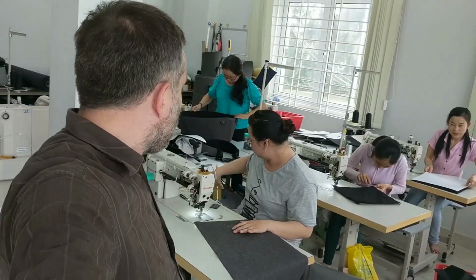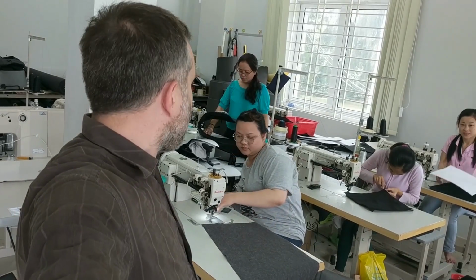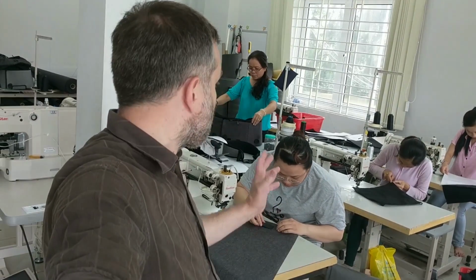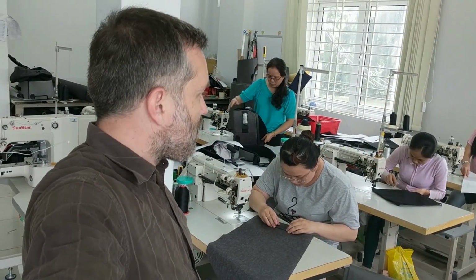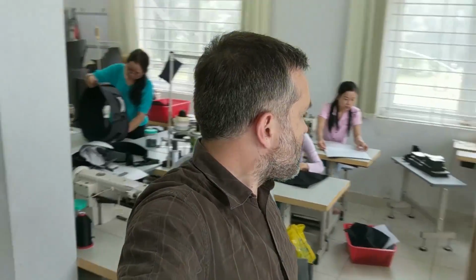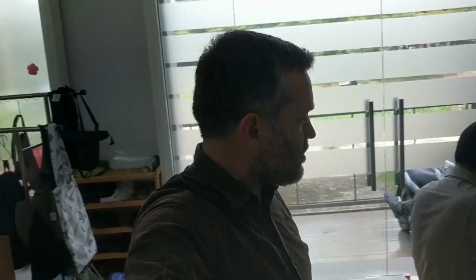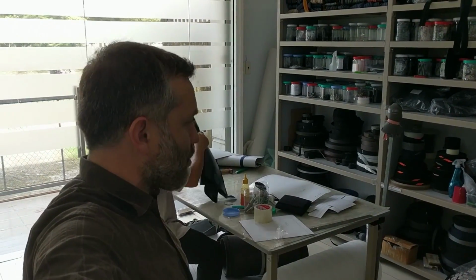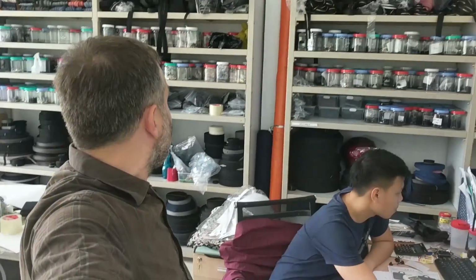So right now, these lovely ladies are making it looks like they're making a 30-liter version of the bag for me, which is going to be a camera bag. So like I said, we're working on a number of new models, which is why I'm here in Vietnam to get those figured out. So it looks like we're making some more of the panels together over here. And you can just see all of the different materials that they have at their disposal, all the different types of zippers and buckles and all of that.